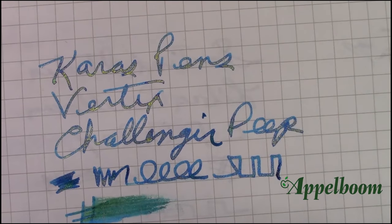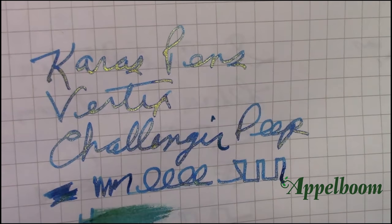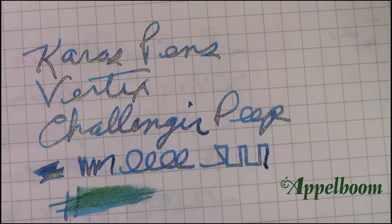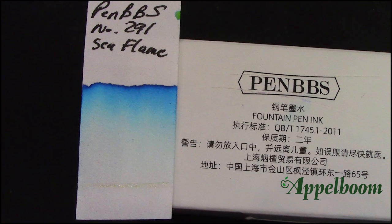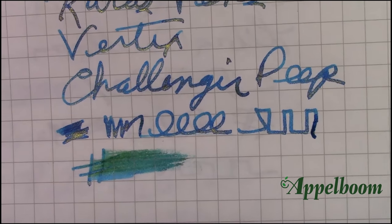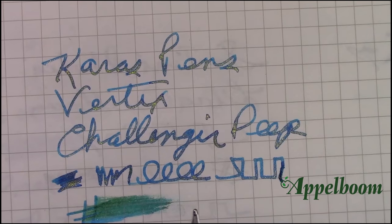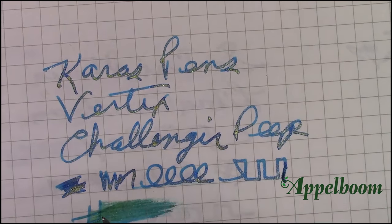So this has a different kind of ink in it. You may see some glitter there. It's a PenBBS ink, and I have a number of PenBBS inks that have glitter in them, and I enjoy them. Their colors are great. They're nice and saturated. And I've had this pen for a while, and the only ink I've ever had in it is this Seaflame ink.